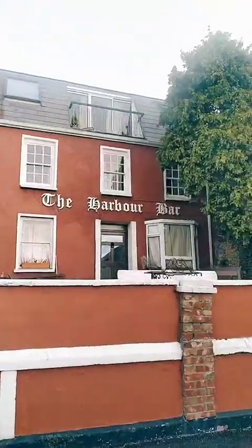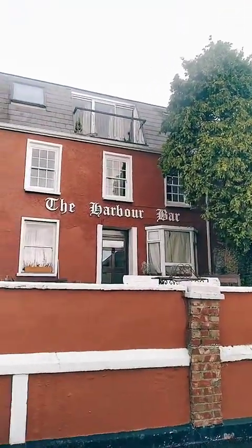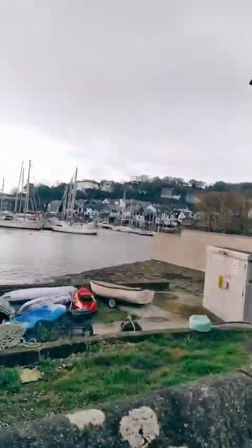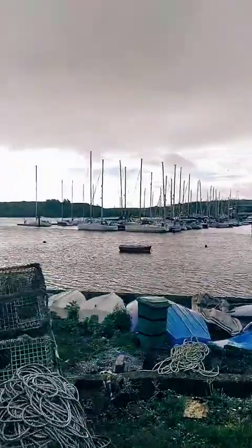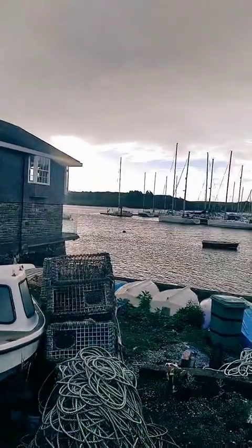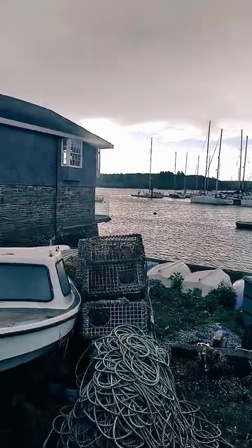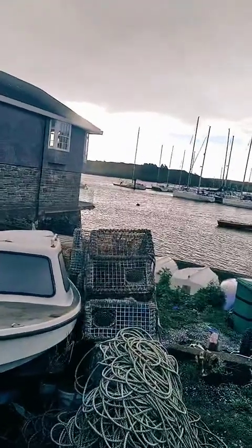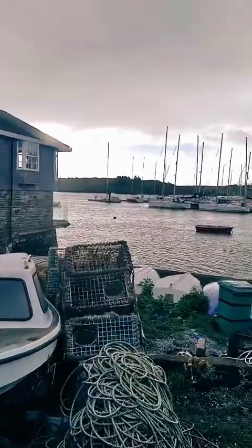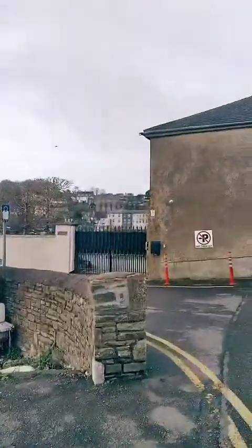And this is a harbour bar. Another little bar. I don't know if it's been open for a while now. We have some lobster cages or crab cages. I'm not an expert, but I know they put in the little bait fish there. Then the crabs or lobsters, whatever, go in and they can't get back out. And that's how you catch your supper.